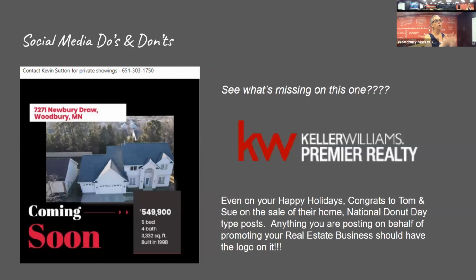Now again, if you have a business page that clearly states Keller Williams, you are okay to not have that. But like I said, we're seeing more and more people that are just using their personal Facebook pages, or their business page might not include the Keller Williams on there. So the safe practice is to just put the logo and everything on anything you make. Anything that's going out promoting your real estate business should have the logo on it.